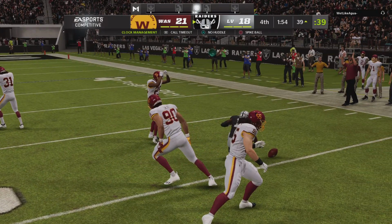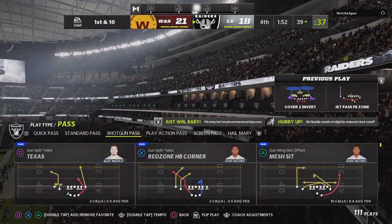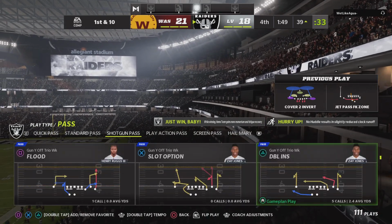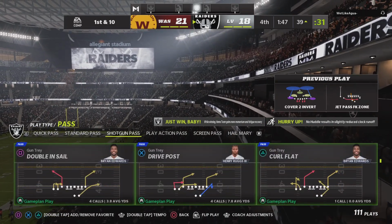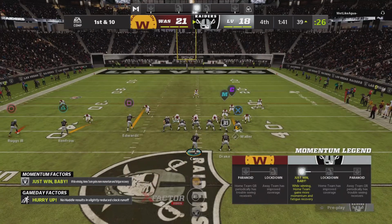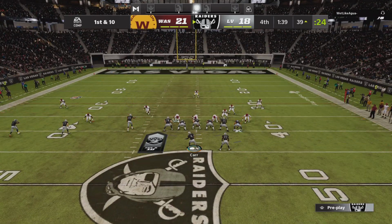A gain of just a yard, but it's a first down. They picked up a little bit of yardage there, and now, in this situation, they should be in no hurry to run a play really fast. Let the clock wind down. So from the 39 now, they'll come up on a 1st and 10.